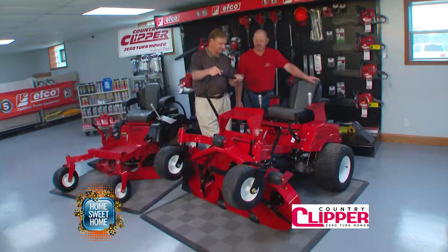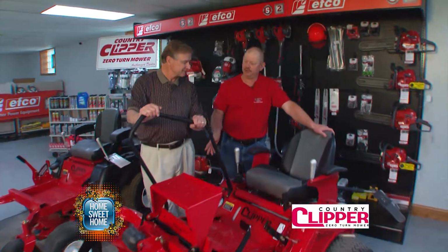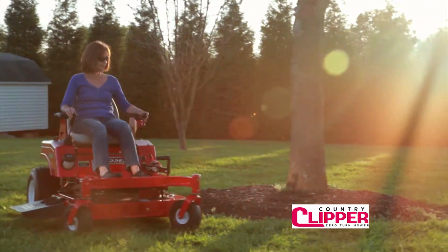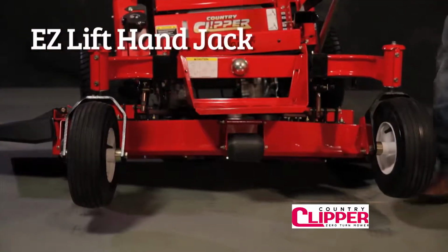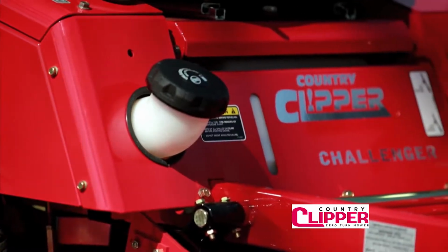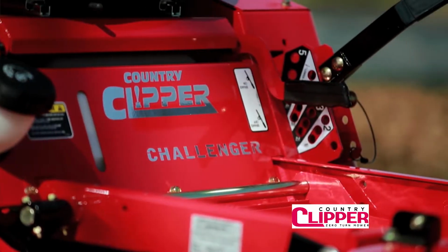We've got a lot of accessories that go along with these. We can put a mulching kit on it. We can put the handrail on these. We have baggers that go along with all of them. We can do a hand jack, either power or manual jack to lifting the deck. And we have a hitch kit that can be mounted on the back of this for pulling multiple devices.